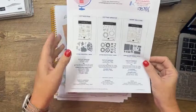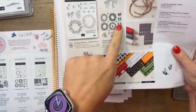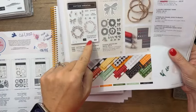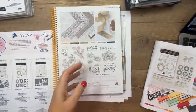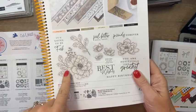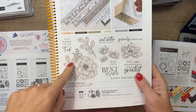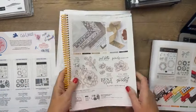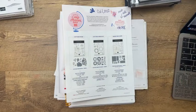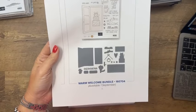So let's talk about what the three bundles are. The first one is the Cottage Wreaths bundle, which I love. We will be doing a Facebook Friday with that. So that's one of the bundles that they'll be using. The other one is the Cottage Rose bundle, which is actually the All-Star Tutorial bundle this month that you can earn for free from me. And then the third one isn't even out yet. I zoomed in the picture so you guys could see it. It's going to be in the next spring catalog.